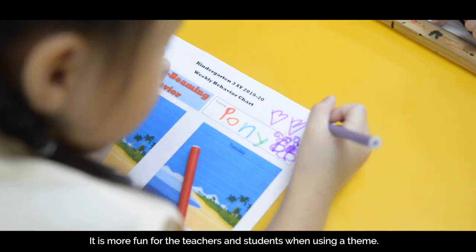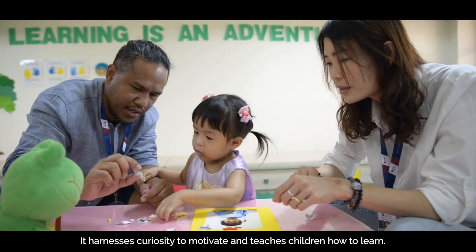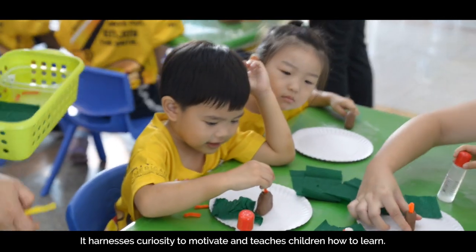Muffins! It is more fun for teachers and students when using a theme. It harnesses curiosity to motivate and teaches children how to learn.